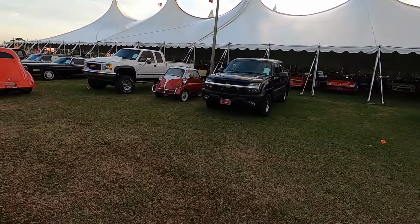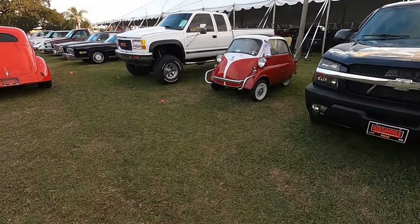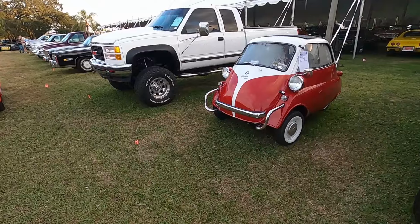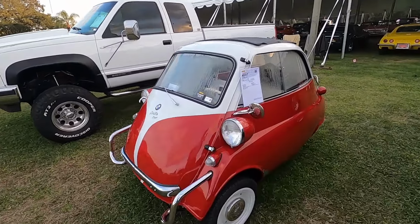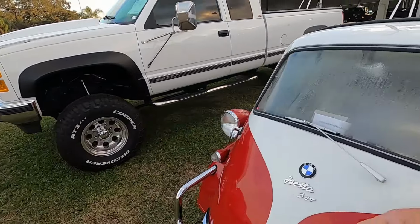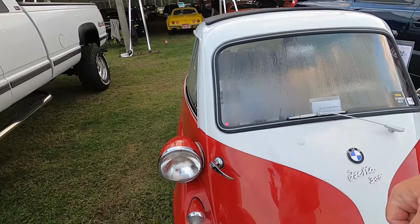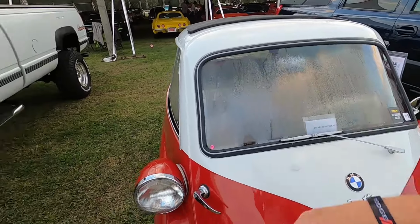I want to check this out. So you got this little BMW. Love these little things. So what year is this one? This is a 57 BMW Isetta. It's locked, but that's how you open it. You open the door here and then you sit inside.